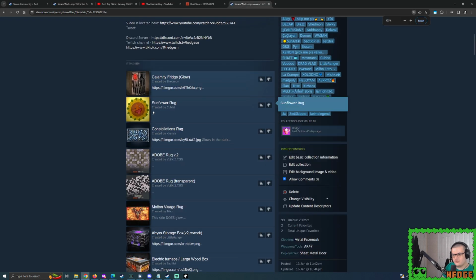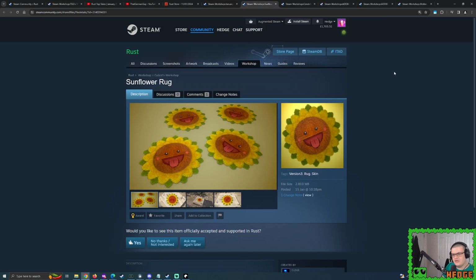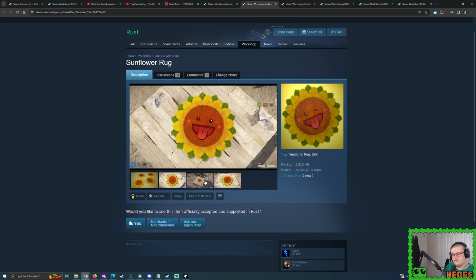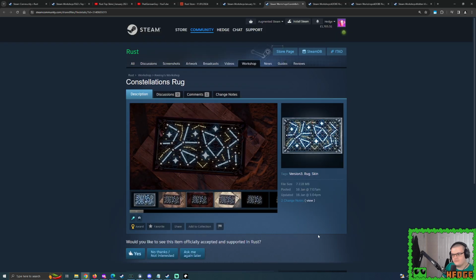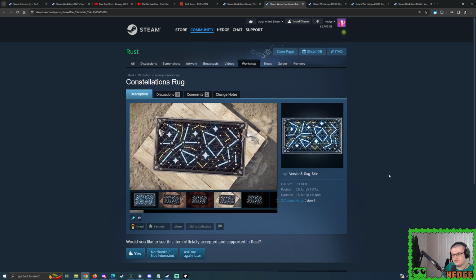Right, now we have a whole bunch of rugs to talk about, and there are a lot of collection continuations to discuss. So here we have the Sunflower Rug made by Cubist and Alma. Very nice, cute and straight to the point. If you happen to like what you see here, feel free to go ahead and vote yes or no. Now we have the first collection continuation to talk about. This is the Constellations rug.